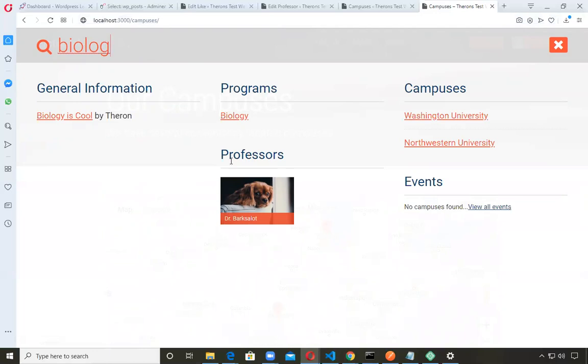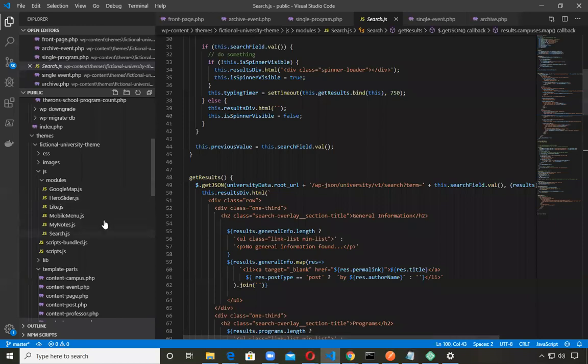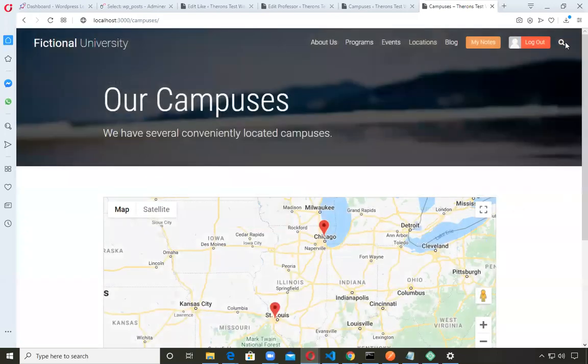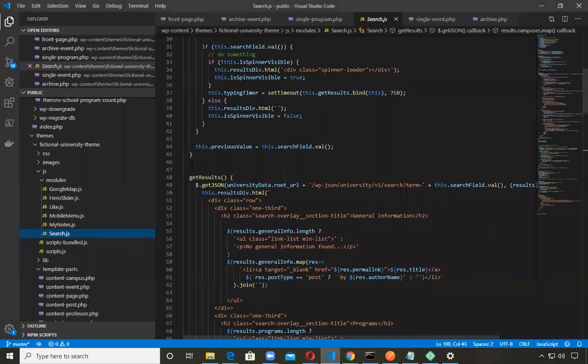Well, we did that with the WordPress API. So as you can see, we have the search JavaScript. I just went to that. That's what this is. When you click on this little icon right here, the search JavaScript gets loaded in. And by the way, this is using jQuery, but you can use Angular or React inside of your site, so there's no restrictions there.